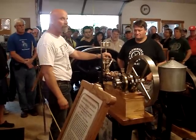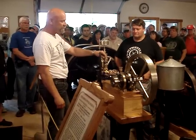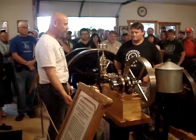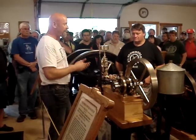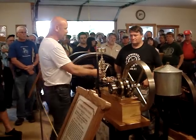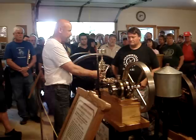It's a little bit richer than what the engine needs to operate. So on top, you have a side stream bleed valve, which you can adjust, and it will slip in outside air into the fuel mixture to lean the mixture out so the engine will run. But basically what this does is make explosive gas out of gasoline and intake air.